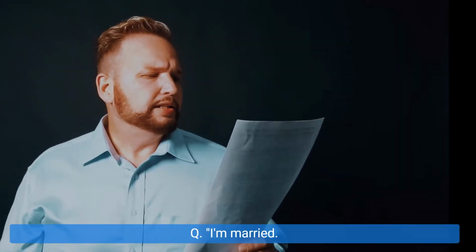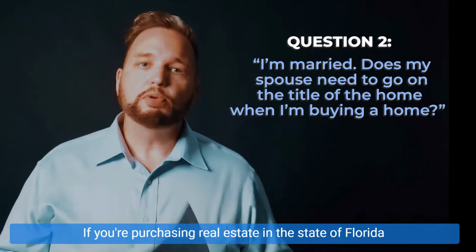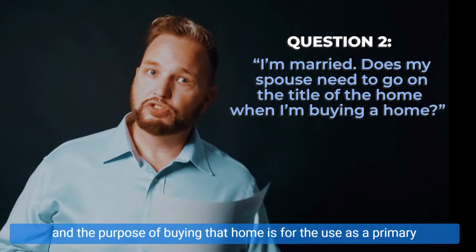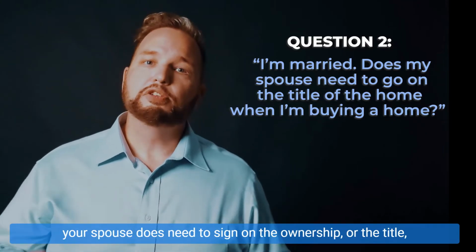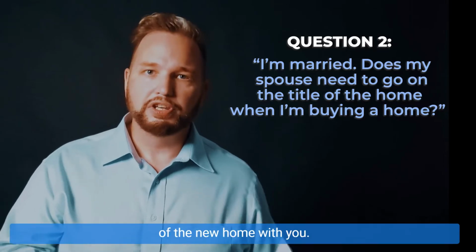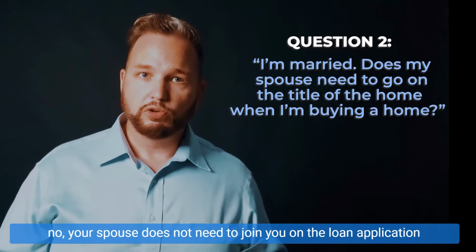I'm married, and does my spouse need to go on the title of the home when I'm buying? Yes. If you're purchasing real estate in the state of Florida and the purpose of buying that home is for use as a primary residence or homestead, or a second or vacation home, then your spouse does need to sign on the ownership or the title of the new home with you. If the home is being purchased for investment purposes, then no, your spouse does not need to join you on the loan application or the title.